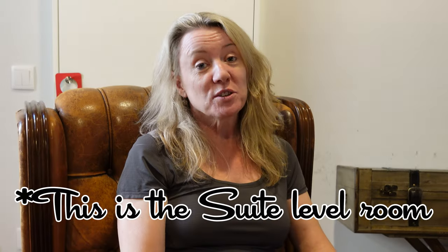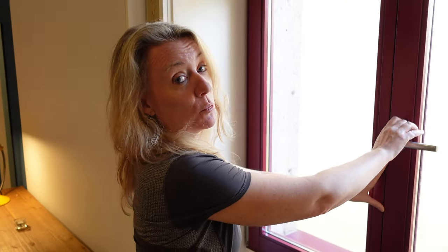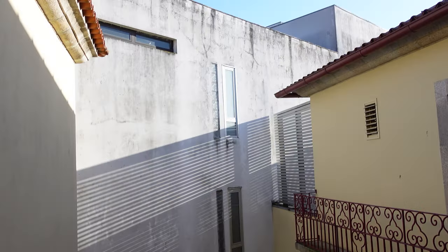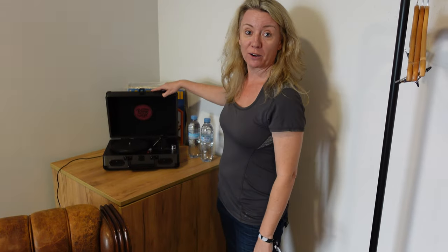But for now, we're just gonna show you our awesome room, which as you can see, has a lot of seating options. A giant comfortable bed, great work desk for Chris, and windows that open that have a view of the courtyard. Huge fridge, and for some reason, record player.